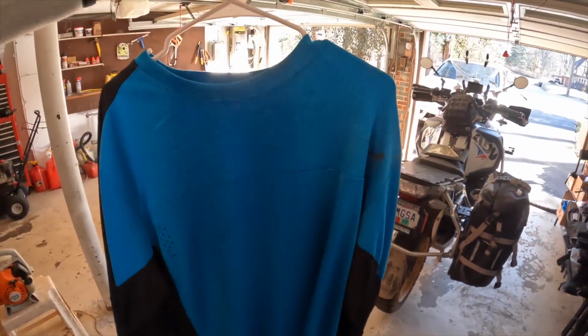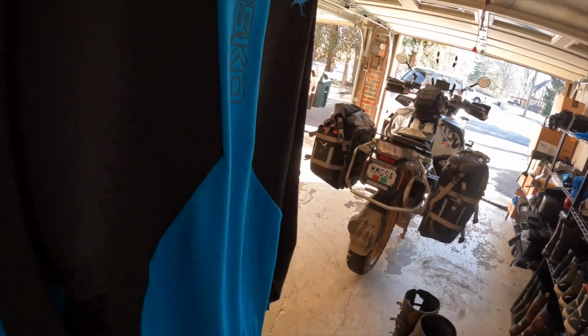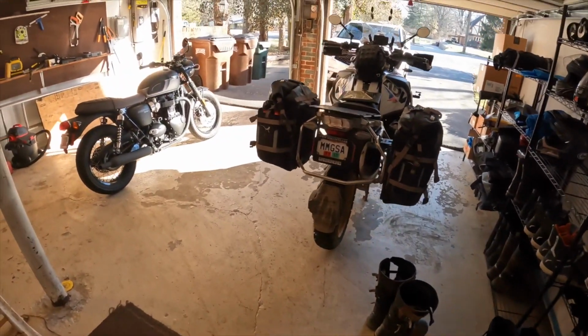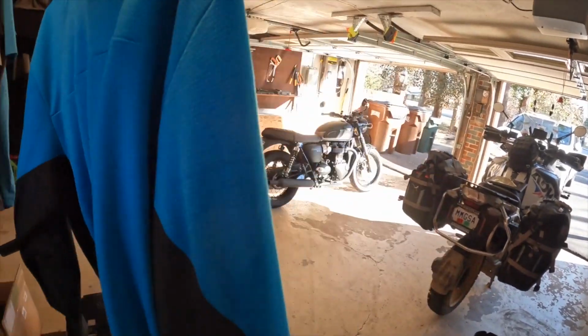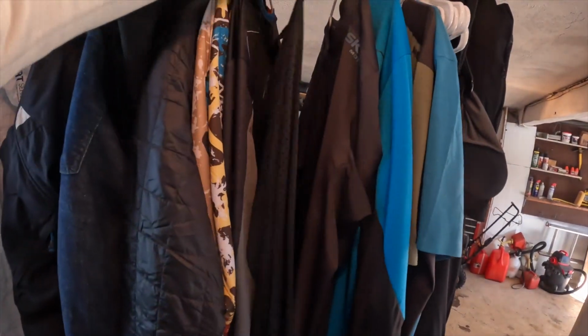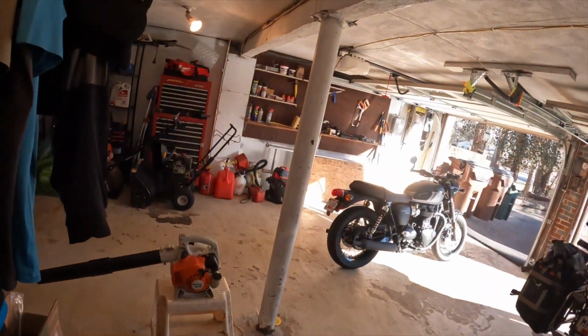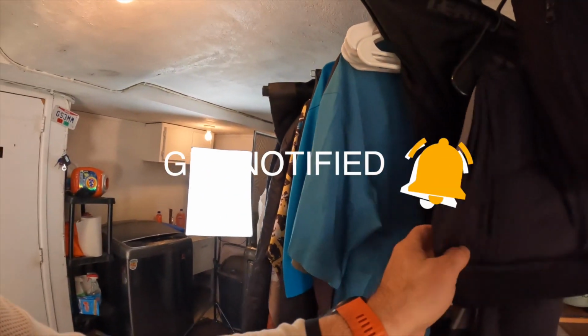Ventilation in it. You can see here, this is the Mosco brand, Mosco Moto, and then I have another one which is actually packed for my trip. It's in there for this coming weekend. But I got those. There's a couple other pieces here. I have a Revit, and this is kind of even more for when it's super hot because it's kind of see-through, as you can see. No pun intended.